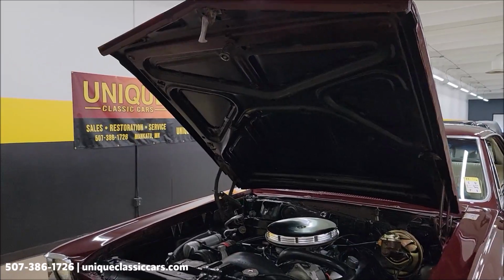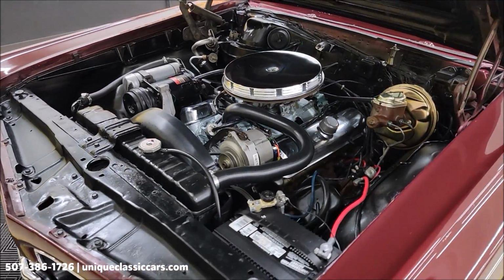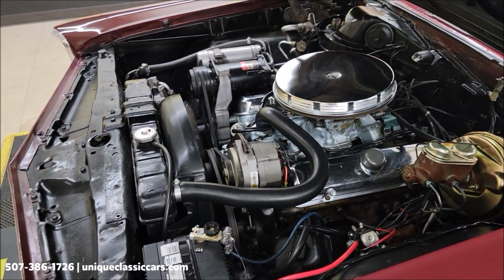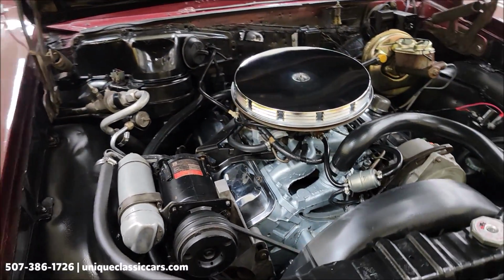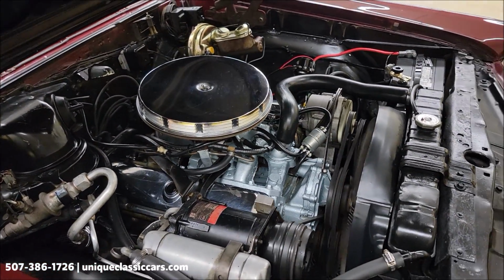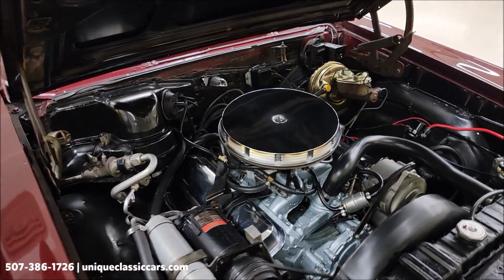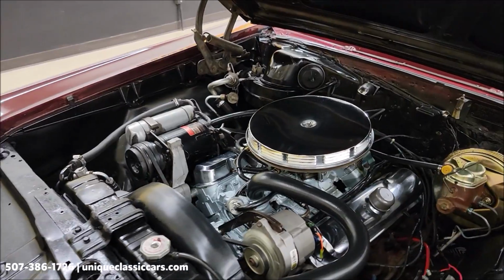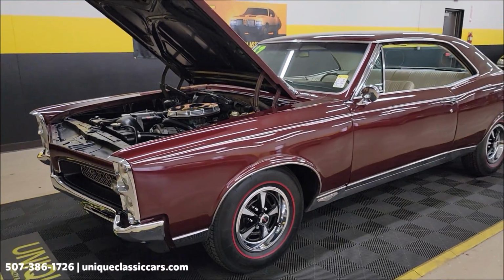Get a good look at the underside of the hood. And engine bay. And again, power steering, power brakes, factory AC car. I have not had the AC compressor kick on and off. It appears all the components are here. Pretty nicely equipped car from Pontiac, considering back in the day. Cool muscle car, 1967 Pontiac GTO hardtop.